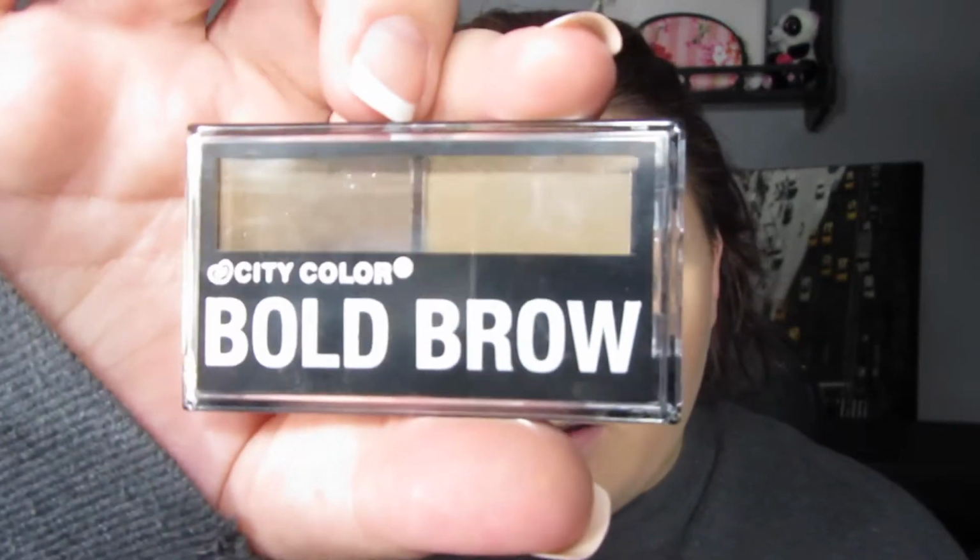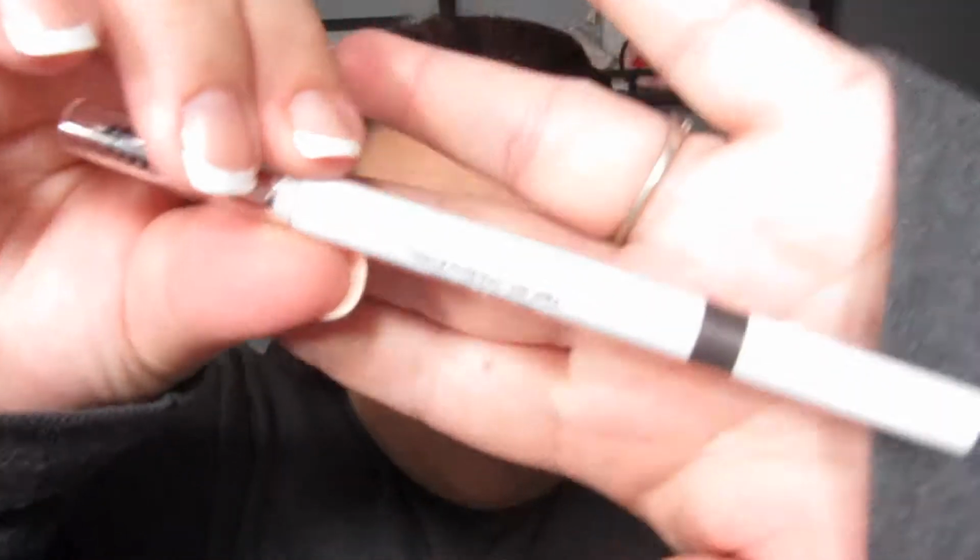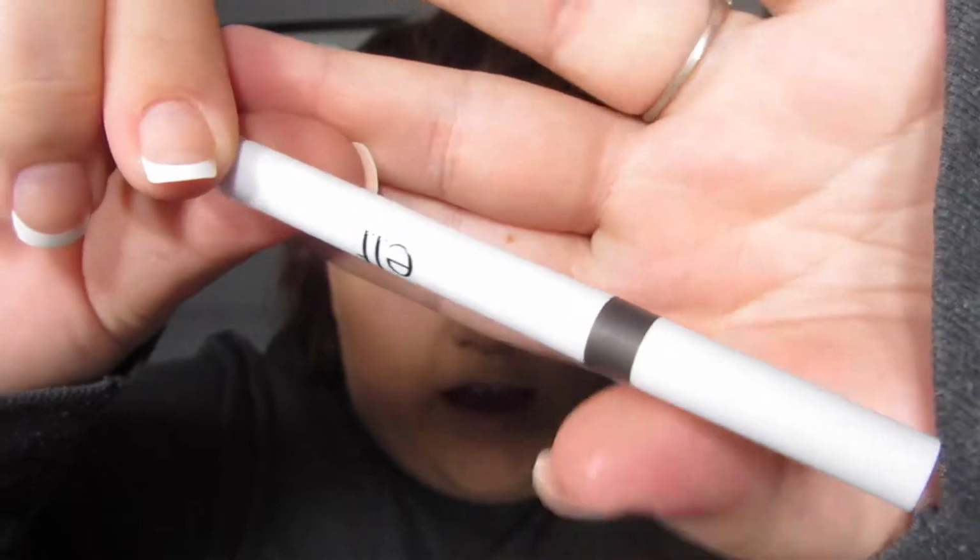And then another option is this City Color Bold Brow. This I really like. If you like powder for your brows, which sometimes I do, that's a really good one. And then this one is the e.l.f. Brow Pencil. This is what I'm going to be using today. I found it at CVS a little while ago and found that it works really well. So that is what we are going to be doing.